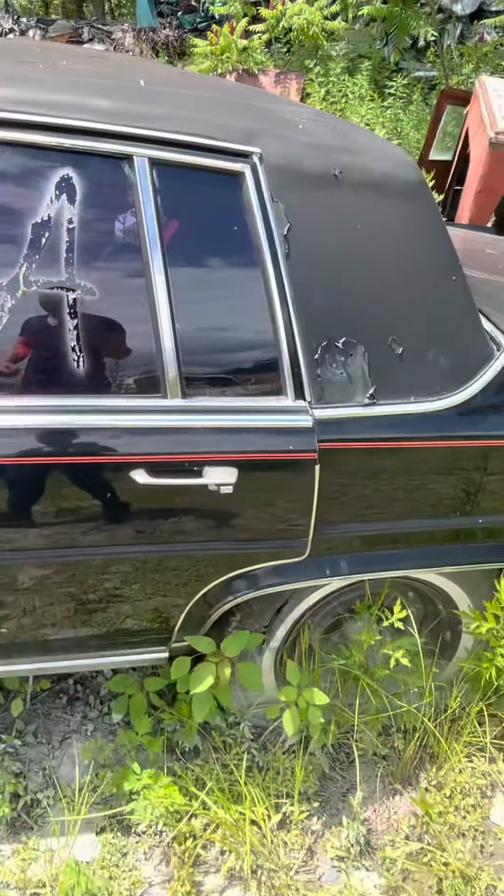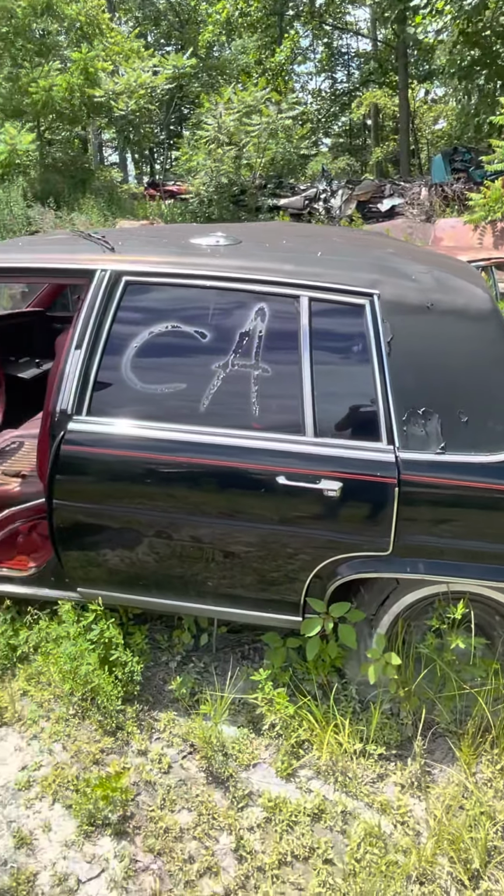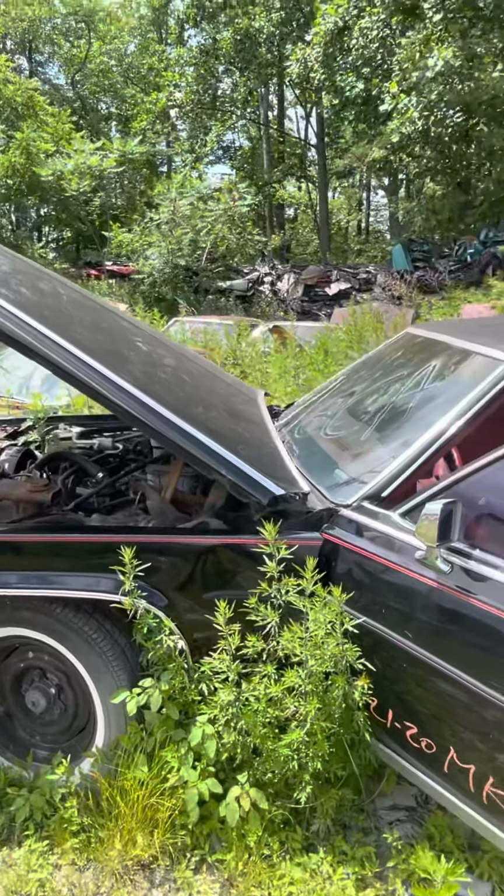If you need parts for the interior, even some of the exterior chrome trims, this one's pretty good for an 87. It's got a lot of stuff still here. Glass is good.